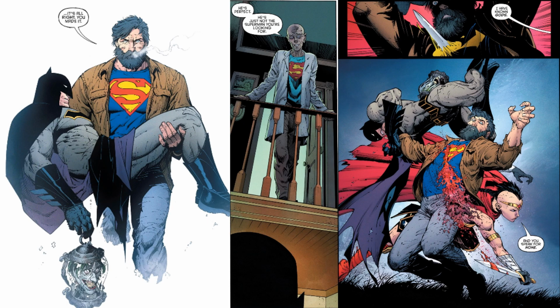Not for very long, because he's a clone that Lex made up there in the middle. And he's not powerful. If you see on the right hand side, Wonder Woman rips him in half. But still, to see a bearded Superman with a shirt underneath and a jacket, that's actually a pretty cool design. I wouldn't mind seeing a figure of that.